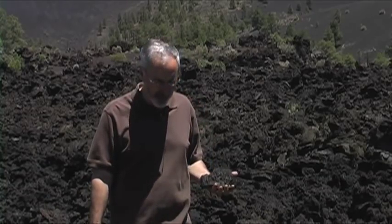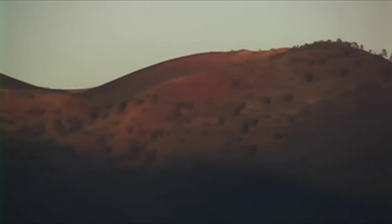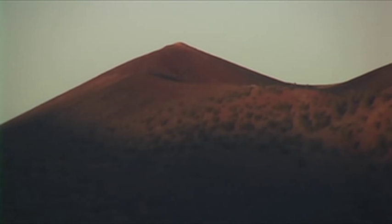Now, I mentioned that the eruption took place in about the year 1064. At the time, this area was inhabited by a group of Aboriginal people referred to as the Sinagua. The term Sinagua means without water, which is a testimony to the harsh environment of this particular area. And when this cinder cone behind me erupted in 1064, there is evidence that the Sinagua had to flee and leave this area. Leave their homes. So it was a very difficult time for them.